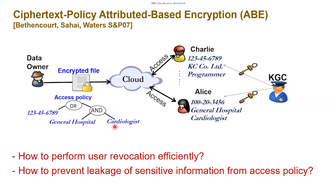Also, it is designed for scalability, because it is a one-to-many public key encryption, which is different from traditional public key encryption techniques. Traditional encryption is one-to-one, while ABE is one-to-many.